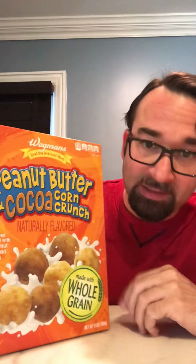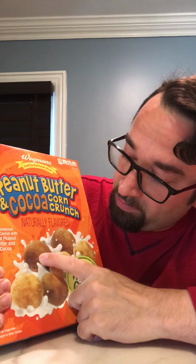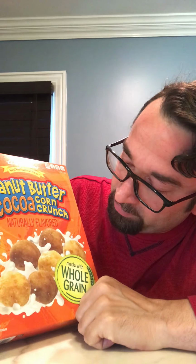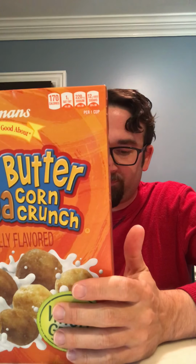So the thing that is interesting to me is it looks like a Captain Crunch version of Reese's Peanut Butter Puffs, because we see here these puffs look like peanut butter Captain Crunch, and the cocoa ones look like a cocoa version of that. So I'm anticipating that just from visual. Sweetened corn cereal with real peanut butter and cocoa. Okay.